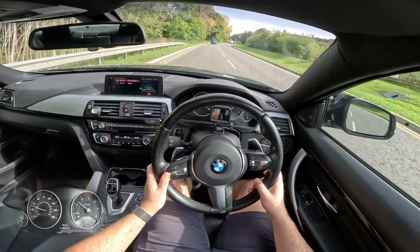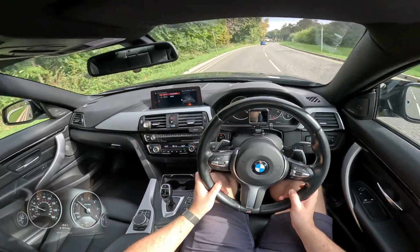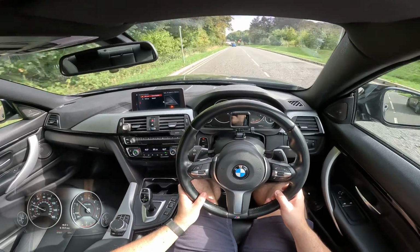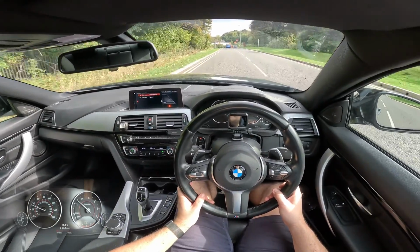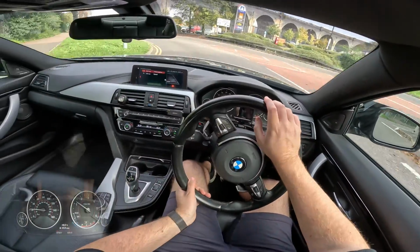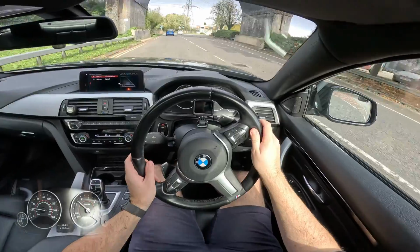So this needs to do maybe a little bit better. I mean, it's technically the same size of engine, so I don't think it will, but you never know. Anyway, as usual, let's get onto a roundabout and see how this thing handles.